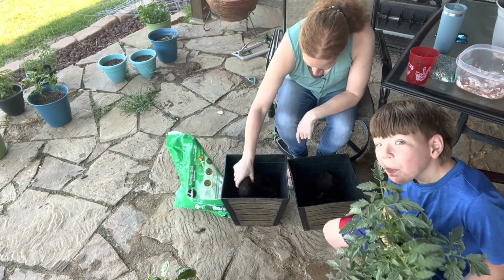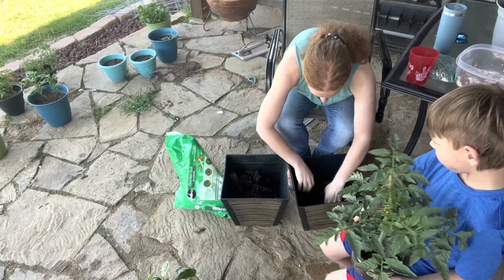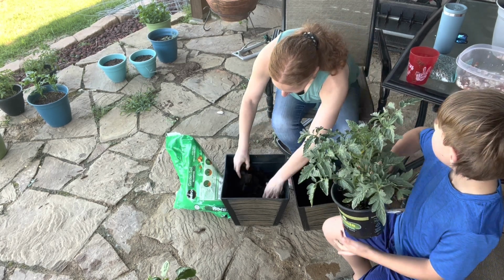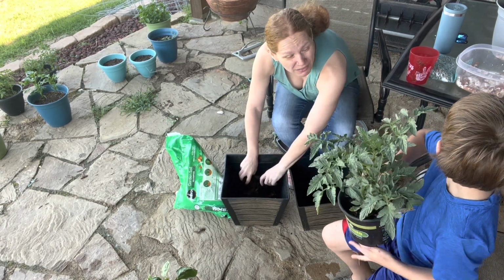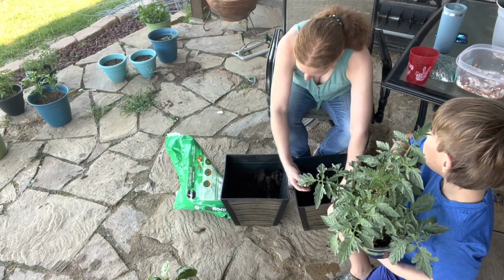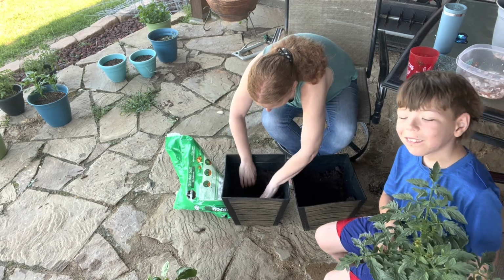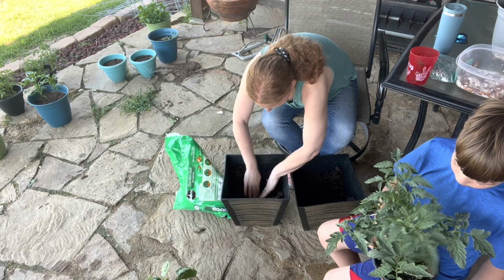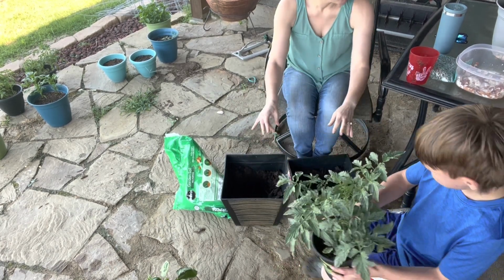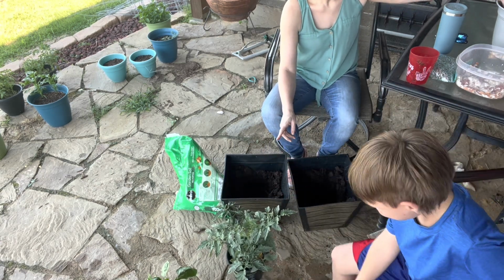We also have a lemon tree and a lime tree. And those are long-term projects. I don't know if you've ever thought about doing a lemon or a lime plant, but they take several years to get big enough to produce lemons and limes. But we needed to repot them into some bigger pots. And then the smaller pots, we're gonna replant a couple of other things that we got.